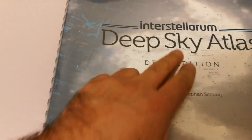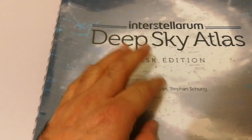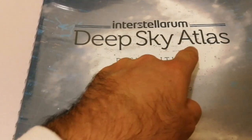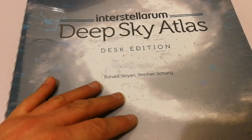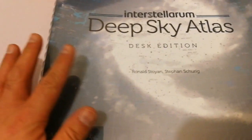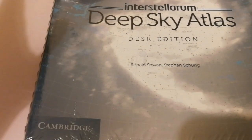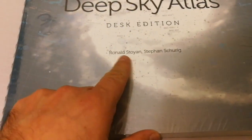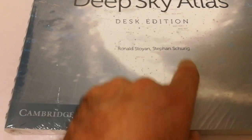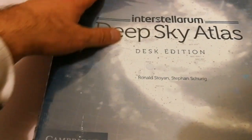So this book is called Interstellarum Deeper Sky Atlas Desk Edition. I have shown you the Deeper Sky Guide, and this is the atlas. A page in this atlas relates to the corresponding page in the guide. You see the negative star field images and the deeper sky objects, and the drawings on the opposite side, the sketches, are by Ronald Stoyan and Stefan Schurig. The desk edition is the cheaper one. The field edition is the more expensive one.